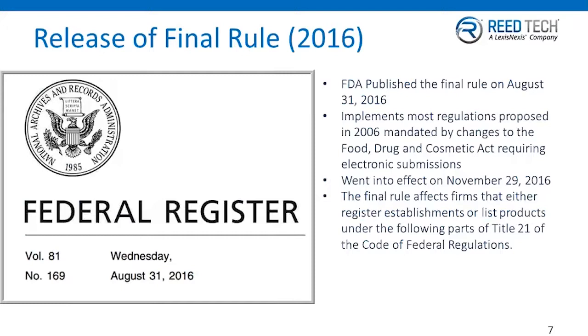And what the final rule does is that it implements most of these regulations that were proposed originally back all the way in 2006 to the Food, Drug, and Cosmetic Act, which requires electronic submissions. However, this didn't really go into effect until November 29th, 2016. And essentially what the final rule does is that it affects firms that either register establishments or list products under the following parts of Title 21 of the Code of Federal Regulations.